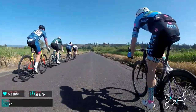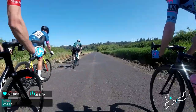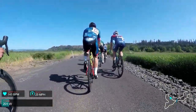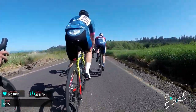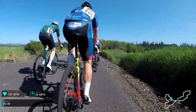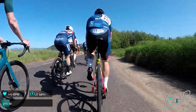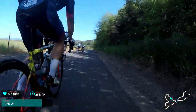So the center line rule is still ostensibly in effect, but as you can see, people are just riding wherever. You can see here we called out, like, why don't you move over to the right? Let's all move over. And then, of course, as soon as everybody moves over, then there's an attack flying on the left. Now. Yep, there it goes. So yeah, people were really paying attention to the centerline rule here.